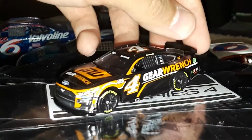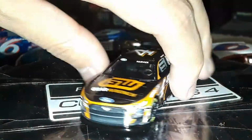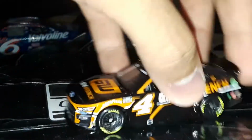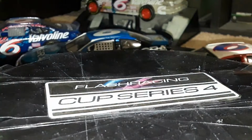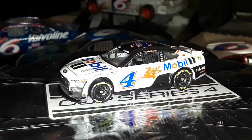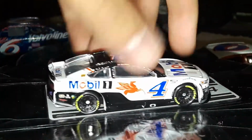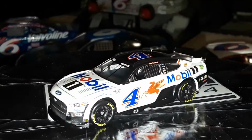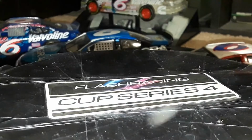And here is one of the first next-gen reviews we've ever done on an actual paint scheme, Gear Wrench, this time in the Gold Series. This was in that video with the number 14, but in case you didn't see it, here it is. Kevin Harvick and his Mobile 1. This one we haven't looked at in a video yet, so let's get a closer look at this one. Cool car. I love the Mobile 1. I'm a Valvoline guy, but this Mobile 1 car actually looks good this year. Kevin Harvick and his Subway.